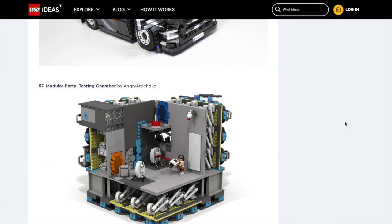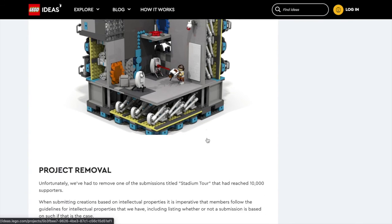Next up, modular portal testing chamber. Now this is based on Portal, even though it says modular, and I think this is totally worth making. I would love to see a Portal set. Lego made Portal figures for Lego Dimensions, but never made a set, and this definitely looks really good.